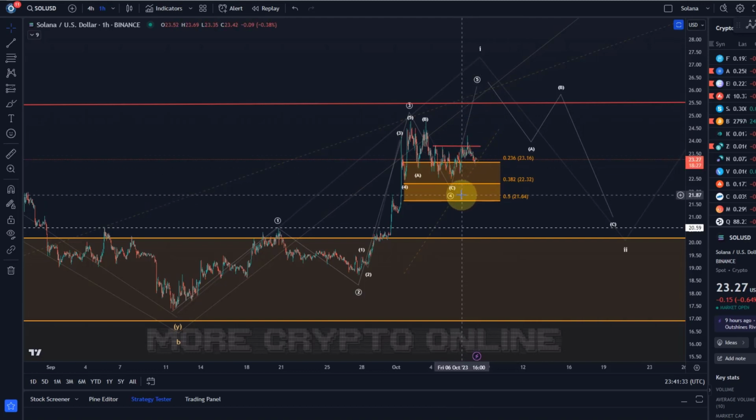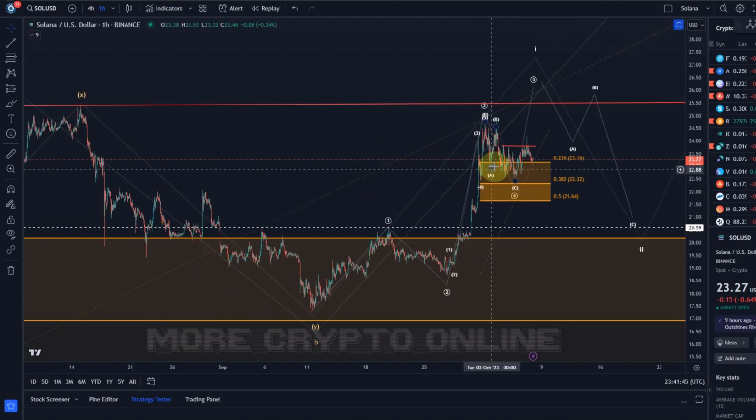And wave 4 support is holding as long as the $21.60 level is holding. So the 50% retracement is normally the maximum a wave 4 should do. We don't want it to go any lower than that. And as long as it's holding that, we can get the fifth wave.